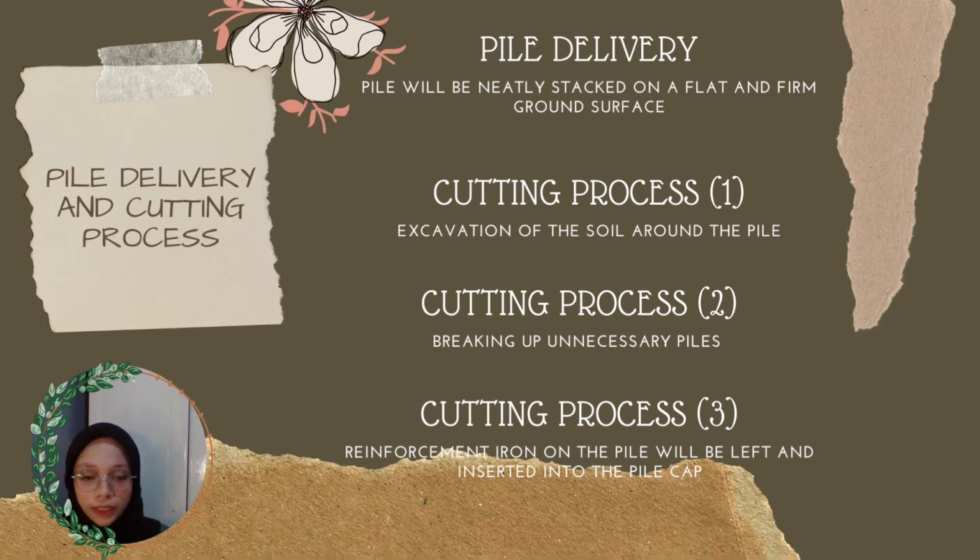Next is the pile delivery and cutting process. This process needs to be done carefully to make sure that the piles are in good condition. Pile delivery is the process where the piles will be neatly stacked on a flat and firm ground surface to avoid the piles from breaking. Then for the cutting process, there are 3 steps. First is excavation of the soil around the pile. Second is breaking up unnecessary pile. And the third is the reinforcement iron on the pile will be left and inserted into the pile cap.